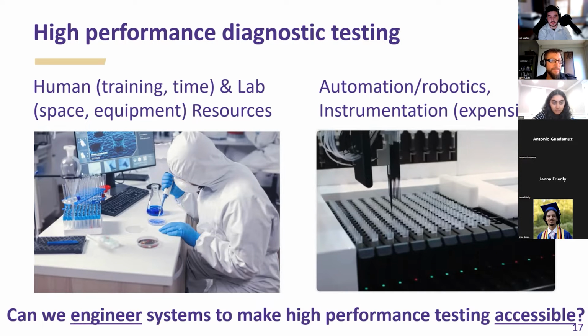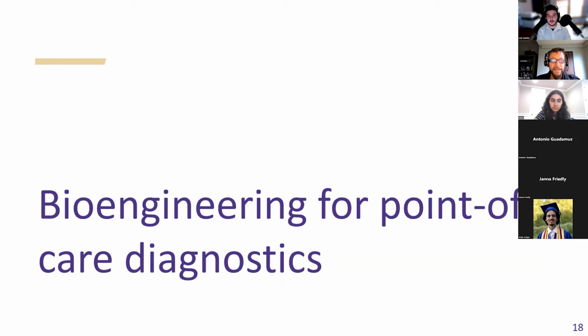And so when we talk about point of care diagnostics for low resource settings, what we're trying to do is think about how we can engineer these systems to make this high performance test type available and accessible in low resource settings. So that's where bioengineers and technology developers can potentially contribute by developing technologies that might meet these needs.